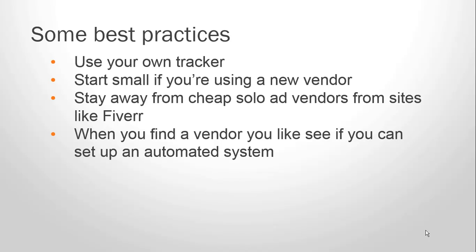And then when you do find a vendor that you like, see if you can set up some kind of automated system. Maybe you can get a deal and negotiate a rate if this is someone that you're going to use on a regular basis.